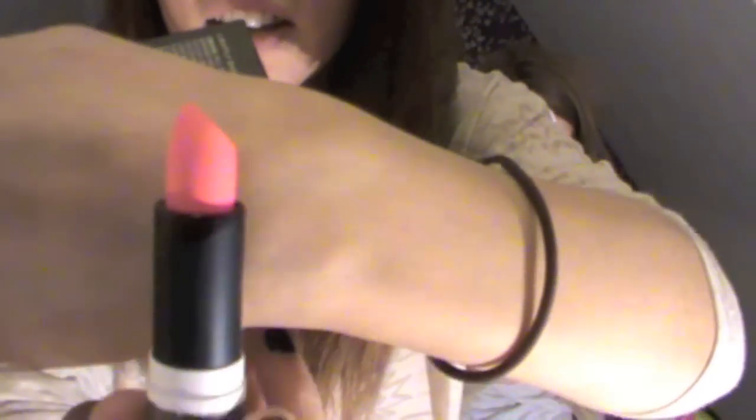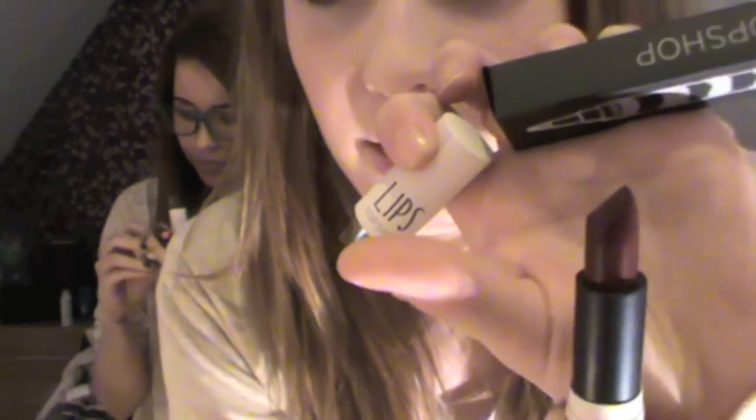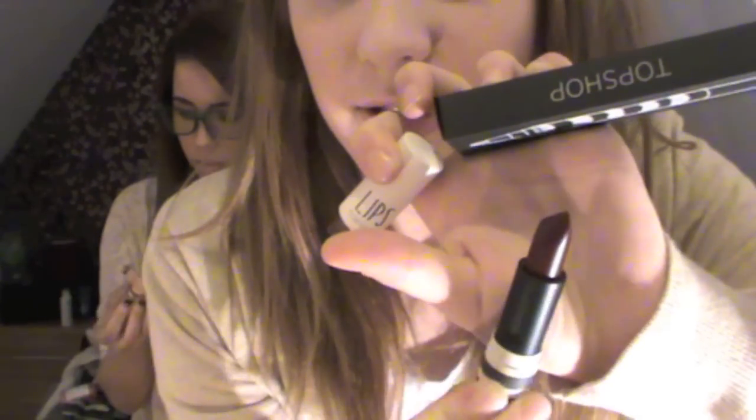Do you want to do lipsticks? Yeah. Okay, the lipstick I got is just that colour. It's like a corally colour, it's really nice. I stole Tash's yesterday, so I decided to buy it for myself. And I got this dark, plummy colour. You can't really see it, but there'll be swatches on the blog, so you can see. We will literally put everything on our blogs because it's easy.